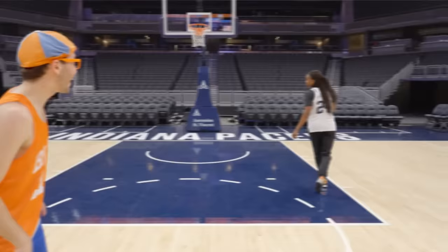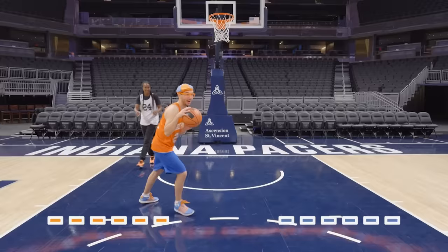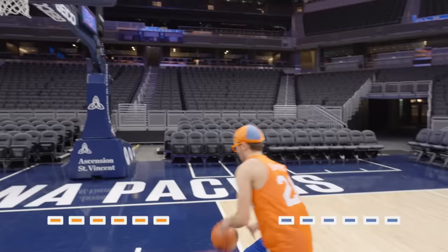Right hand, right side, right hand layup. Okay. Okay, we're gonna start on the right side and do a right hand layup. Here we go. Yeah, Blippi! Okay, there you go.